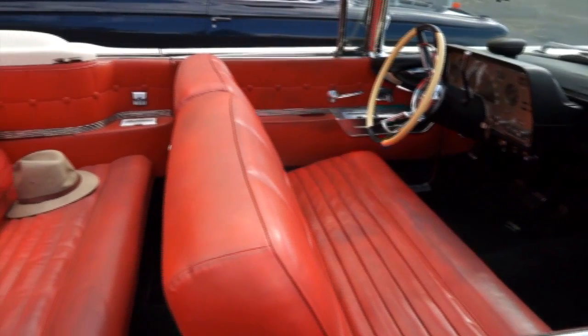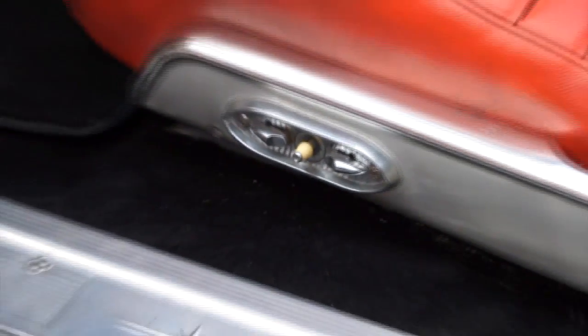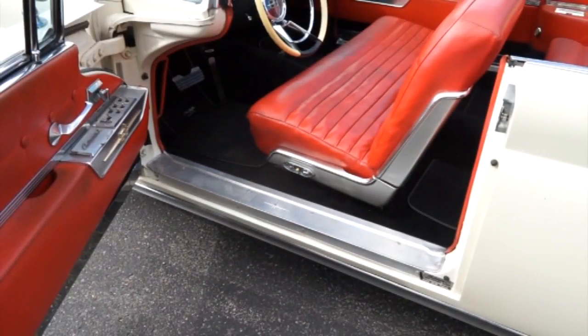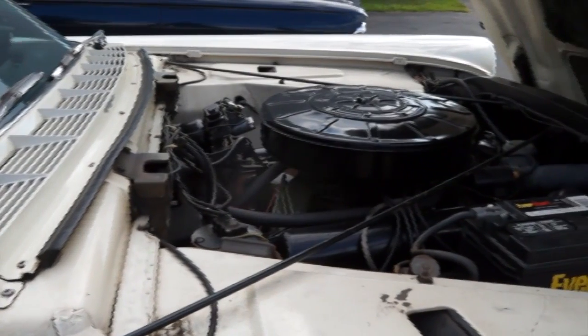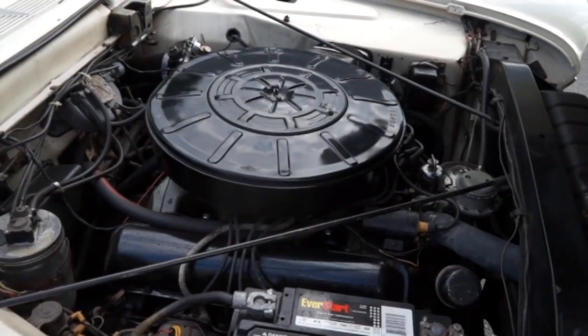And there's a lot of electric motors in this car. When the top goes up, there's little electric motors that tighten the top down. Like a worm drive. Under the hood, what's going on there? What size engine? There's a 430 cubic inch engine under there, big V8. 430 cubes in 1959. That's amazing. Yes, it is. It sure is.